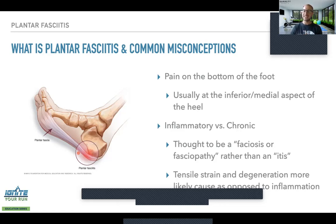It's usually the tensile strain is greater, the amount of load and force that we're placing on that tissue is greater than that tissue can handle. That tissue is not necessarily swelling up or becoming inflamed, but we're creating structural changes to the actual tissue itself that we then need to train and then to load and then to fix over a period of time to get over these conditions once and for all.